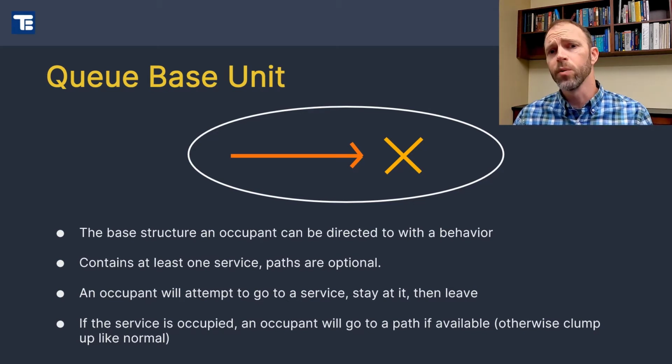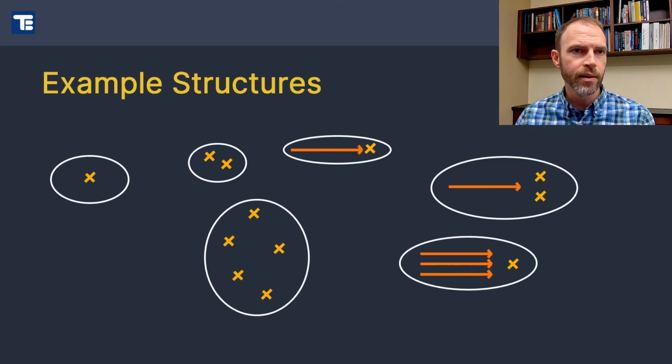And then the occupant will attempt to go to that service until they have completed it, and then they will move on to the next step in their behavior. So if the service is presently busy, then they will go to the path and form a line, as well, if a line has been defined.